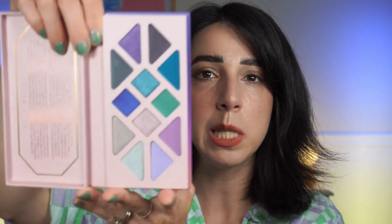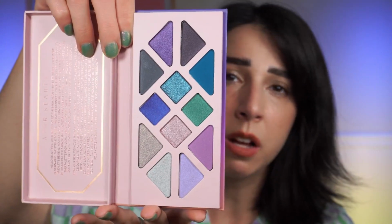Ather Beauty. Ather Beauty doesn't exist anymore. They recently announced that they were going out of business. I think probably at this point, maybe they are done. I have kept two palettes from the brand, and one I actually picked up during their closing sale. So it was at a very big discount. And that is, I don't know what this is, Moonlight Crystal or something. It's this blue, purple, green color story.